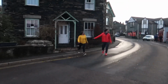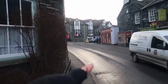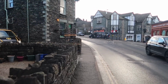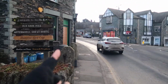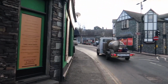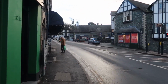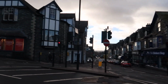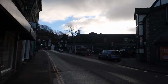I'm going to cross the road quickly. Down that way there is where I came. That's which way I came up from the lake, and I'm heading up this way now. I'm going to go around in that direction back down to where I started. A few things to see on the way. Lots of outdoor clothes, climbers shop, Fat Face, not quite outdoor shop, but Rohan, Trespass.